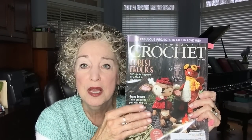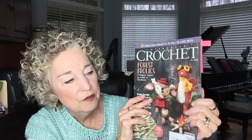Magazine number 2 is an Interweave crochet magazine. This is for fall of 2020. Now, when I signed up for this subscription, they went back a season and sent me this one. I think I already had this actually in my magazine collection, so I'm just going to give this away. This is for fall of 2020. So it has some amigurumi in here, which is their featured pattern. I'll show you the pattern gallery.